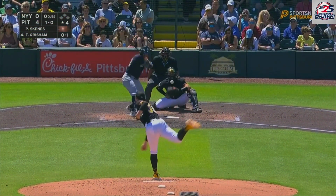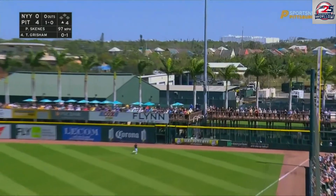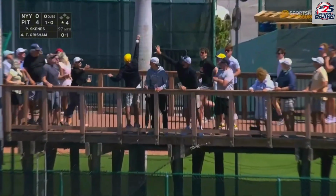So that ball got out of here in a hurry. Those are the ones you want to feel like should be a better record than that. There are a lot of times where he didn't score a lot. Right there, line drive home run.